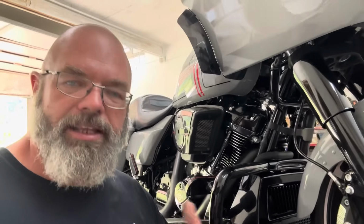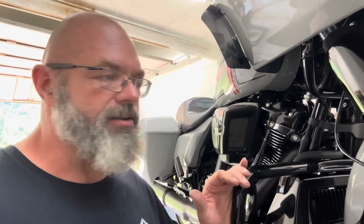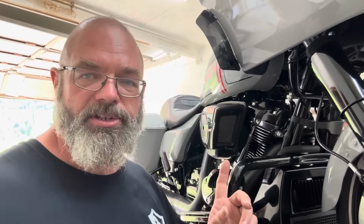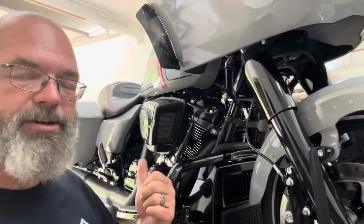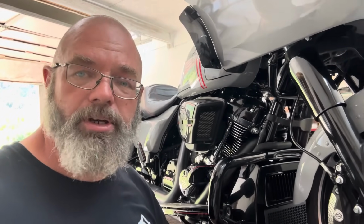Now, again, for the performance bagger build, what I want to go for, I didn't want lower fairings. So I like the fact that I didn't have to have lower fairings to get the cooling system. Now, given a choice, I probably would not have bought a bike with the cooling system. But for 2024, you don't have a choice anymore. This is the standard base model Road Glide. And same thing with the Street Glide. They come with it whether you want it or not.